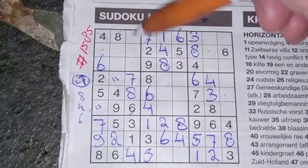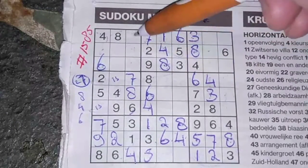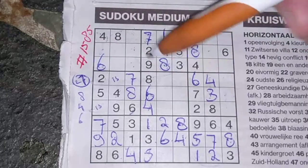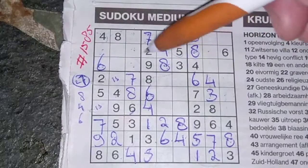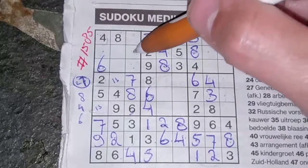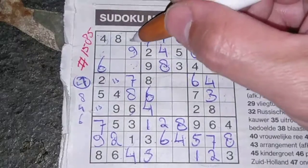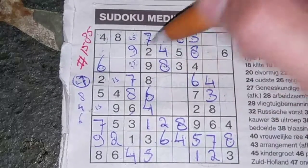3 missing numbers in this column. Those numbers are the 2, the 5, and the 9. We see here a 2 and a 5, so no 2 and 5 in this box. 1 digit left should be the 9. The 2 and the 5 go in those 2 boxes. Let me mark them for you. 2 and a 5.